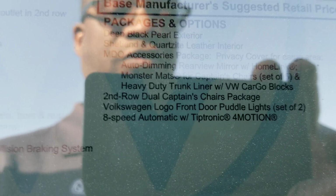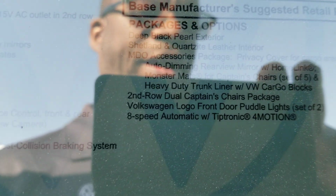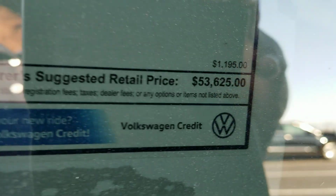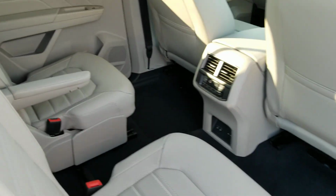Second row captain's chairs are $695, and this has Volkswagen's Puddle Lights, the new Puddle Lights. So that adds another $200, and let's see if we can get it to show up on the ground. It's very faint, but it's down there. Since it's daylight, you're not going to be able to see that very well, but you do have puddle lights on the ground. Again, this one comes in at $53,625. And here's a look through from this side.